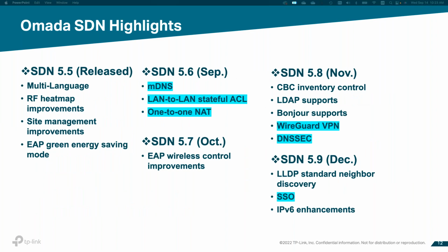Okay, the last update in today's webinar is the features. The Omada system was first launched in 2017, and later on we introduced the SDN idea in 2019, and month by month, year by year, we have the improvements. Right now, the SDN release is on 5.5, and the most important improvement is on the multi-language and RF performance. And in the upcoming months, in 2022, there are some very important features that you can expect.